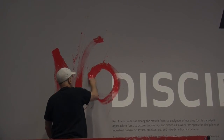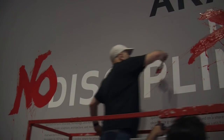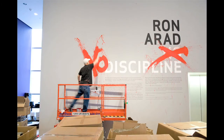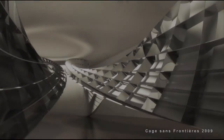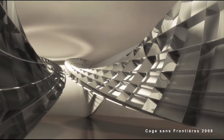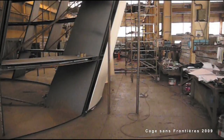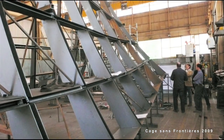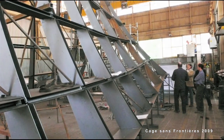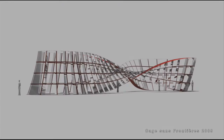And maybe it also describes my temperament. I'm not a very disciplined person, and I jump from one thing to the other. Well, this is the Crash Sans Frontières. To do a show here, I thought I'd better do something worth doing, something new for here. I also like risks. It was done in an incredibly short time, against all odds.